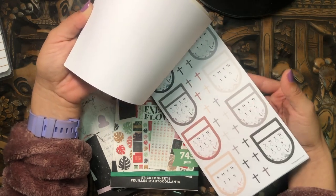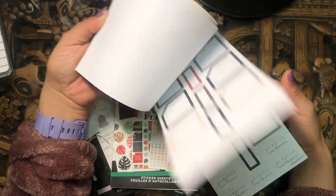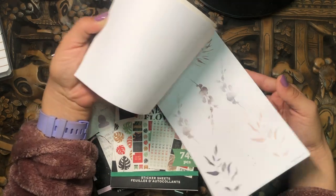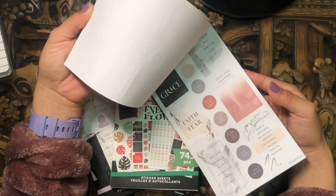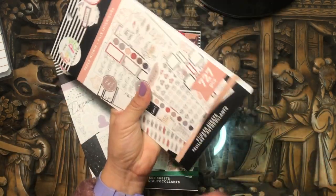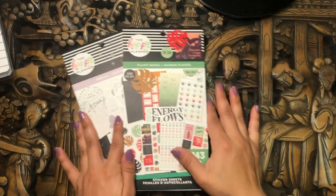And it has functional stickers as well that don't really have anything to do with faith. So like these boxes, and these decorative florals. So this is definitely going to be really functional as well as spiritual.